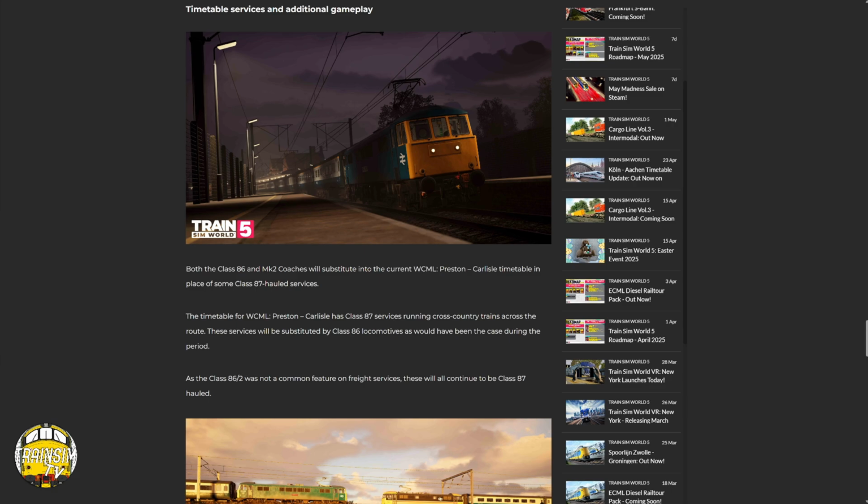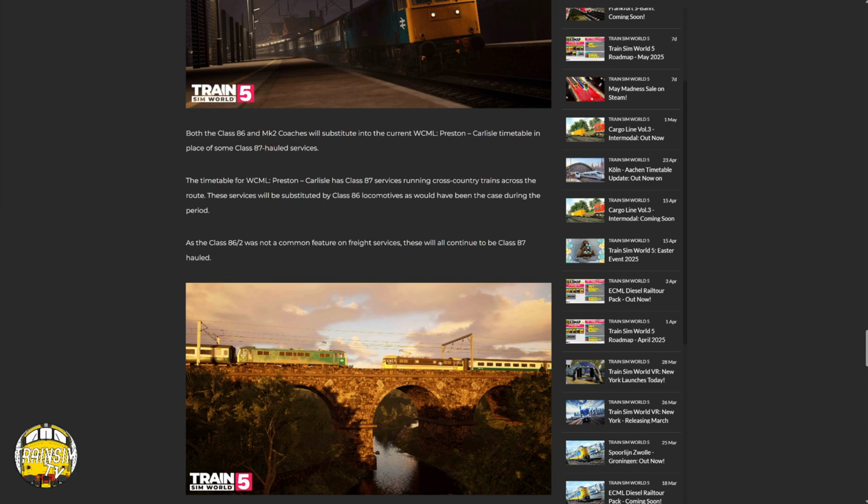However, if you purchase this pack when it comes out, it'll put the 86s and the new coaches into place. If you don't have this pack, you'll still see those services with the 87 on, is my understanding. As the Class 86/2 was not a common feature on freight services, these will all continue to be 87 hauled.